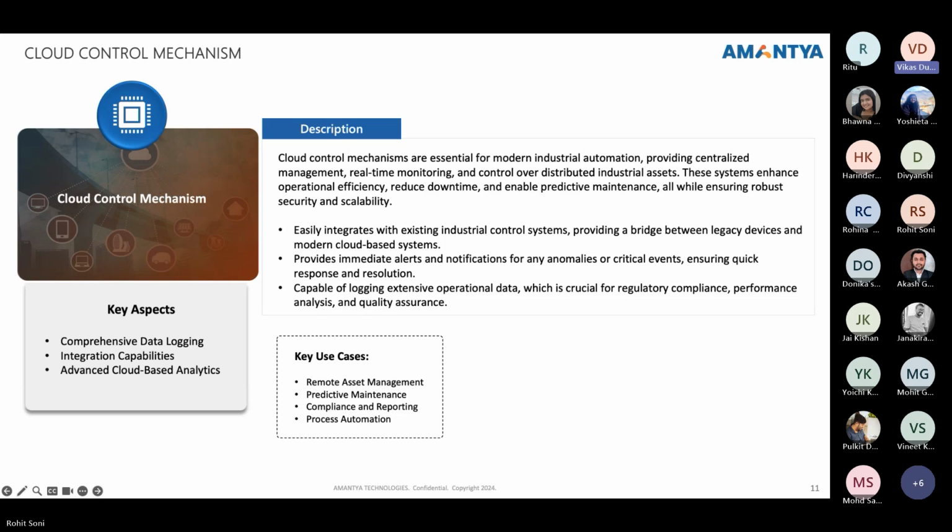The cloud-based control mechanism that we are talking about is meant to help the factory managers supervise the devices through the cloud. In our solution, we have integrated different sensors for monitoring the health of the devices in terms of vibration, their diagnostic data, heat generation, or the level of a liquid. We capture all of those and send them through a gateway to the cloud.